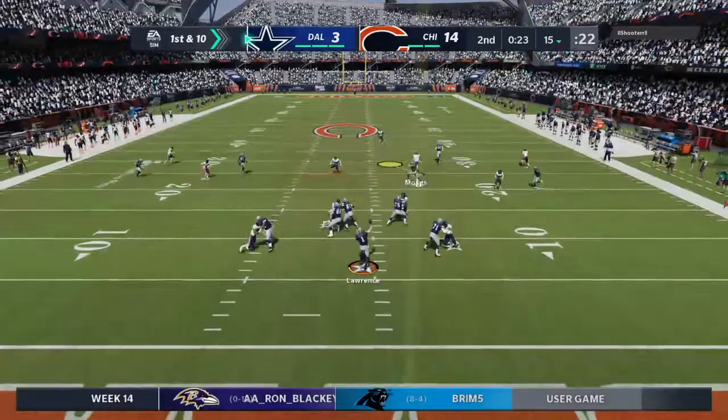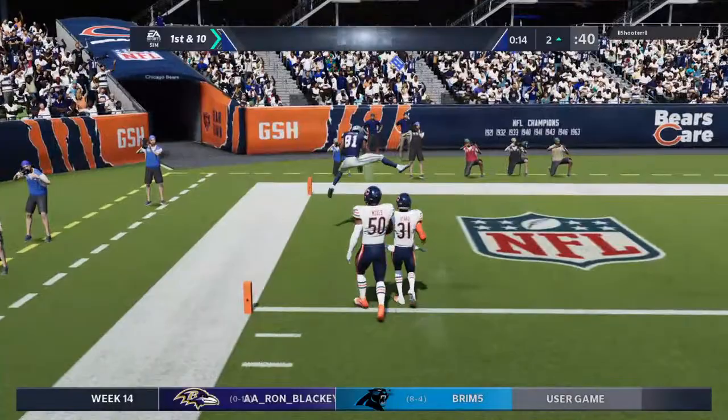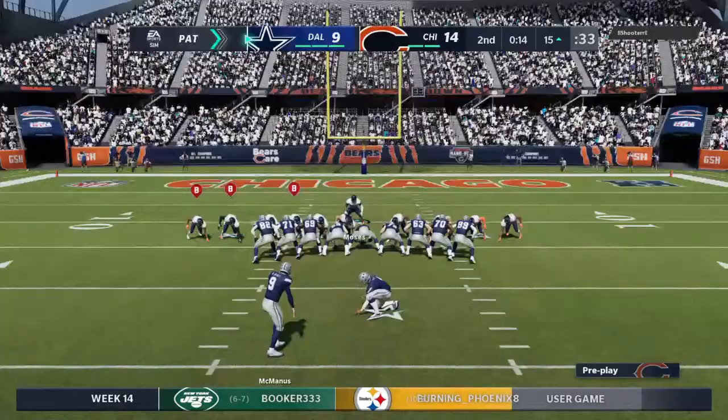Looking left side, and it's complete. He's at the 40. Past the 20. Touchdown, Cowboys. A big play there as the first half is winding down. And the Cowboys are able to show off their quick strike ability. Brandon McManus lining up. A nice throw there by the second-year quarterback.